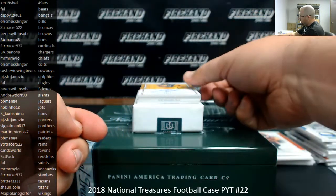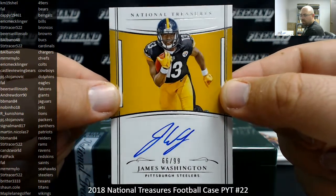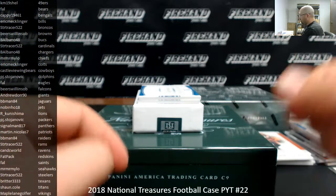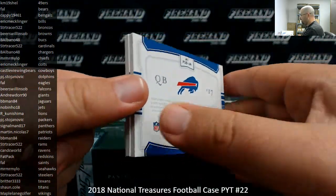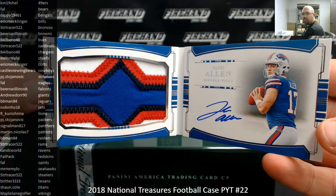James Washington, Rookie Signatures for the Steelers. Steelers going to Street Racer 522. 66-99. It's a Firehand 101. And I got a horizontal Josh Allen rookie jumbo prime signatures. 46-99. Bills going to Eric Mecklinger.